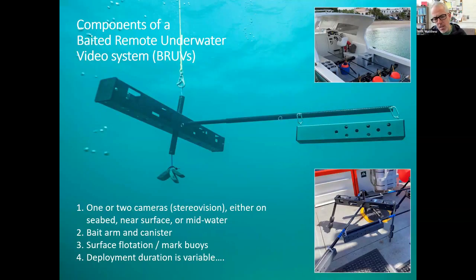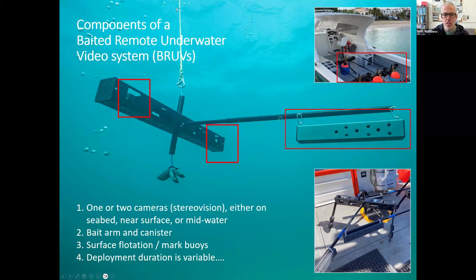But looking back at the simpler BRUV systems, they all need cameras, which are highlighted here. This is a stereo BRUV system used mid-water. They all need a bait canister of some sort because you need to attract animals into the field of view so that you can count them. And they all need some form of flotation at the surface, unless you're using the systems I just spoke about with acoustic releases. So you always need some kind of buoyant marker at the surface.